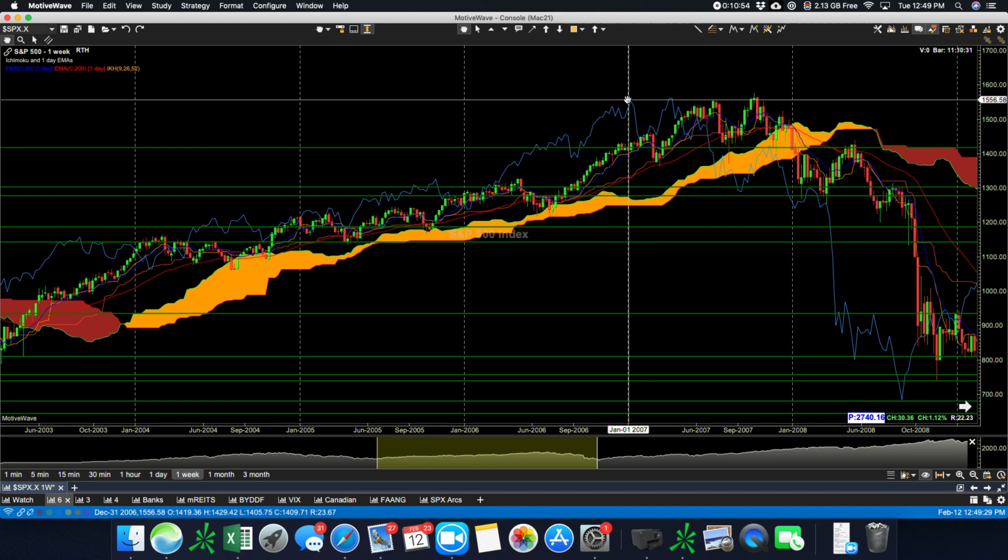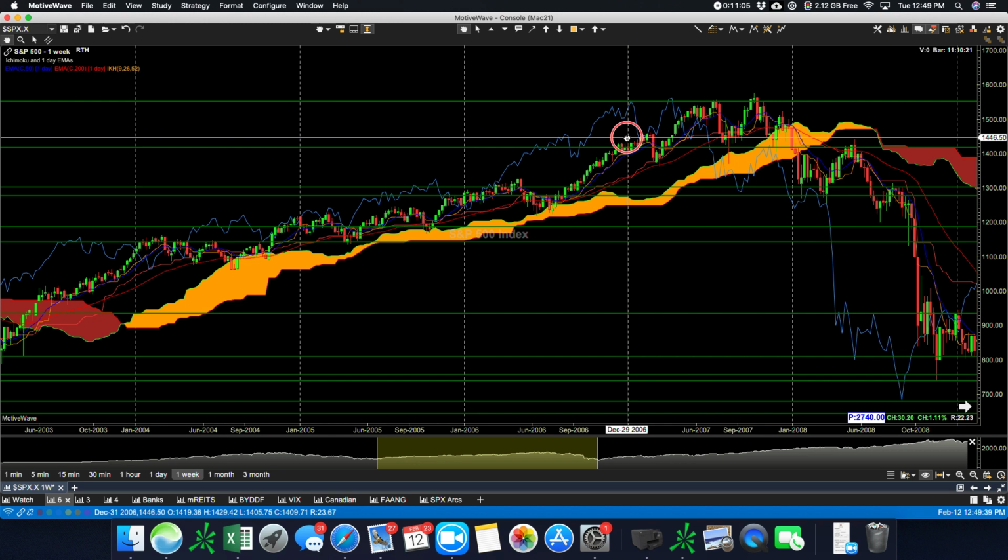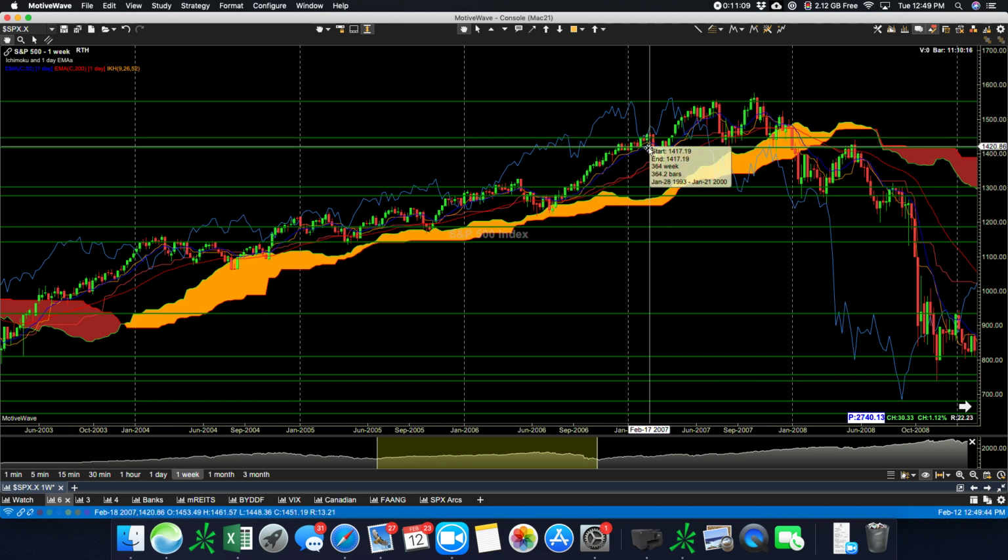Moving along quite nicely here. We could take some off. We've got a heck of a profitable trade now. We could take some off here. Goes back and gets support on the candles. We want to get back in here again because we have support. And we're maintaining our support.